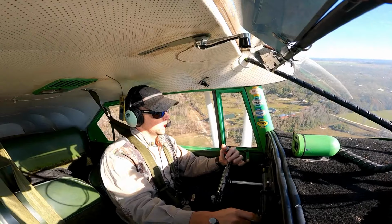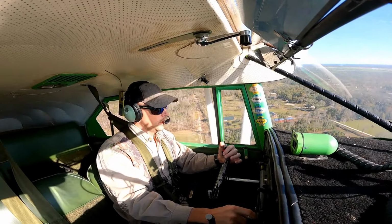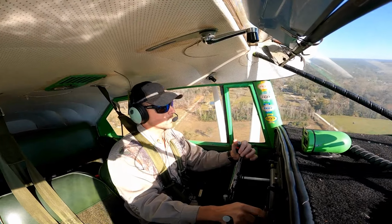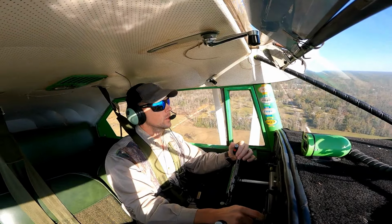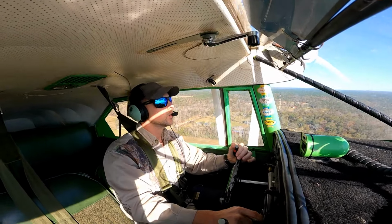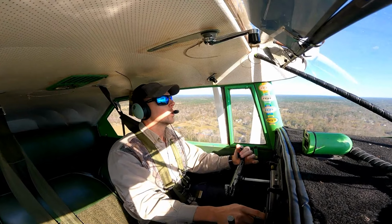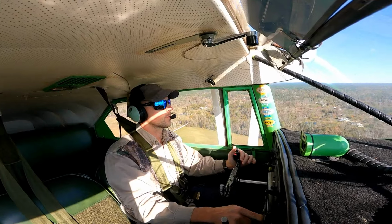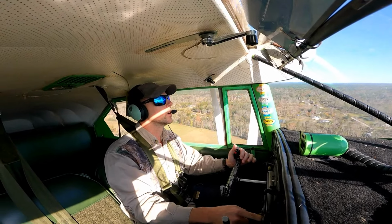Coming in on final. This angle looks a little bit better. A little slow. Slower than I'm used to, I should say. Okay, we're into the wind. We're way high again. But I got speed brake on now.